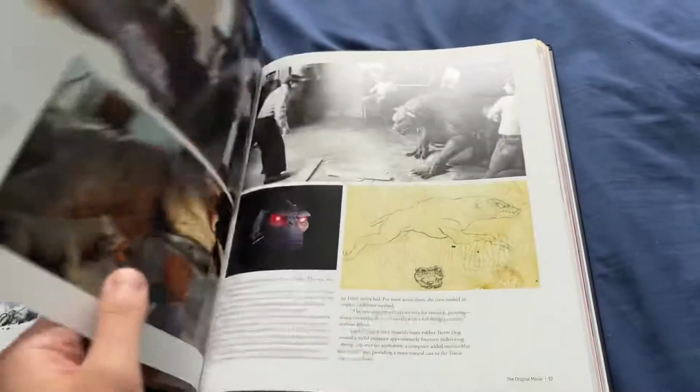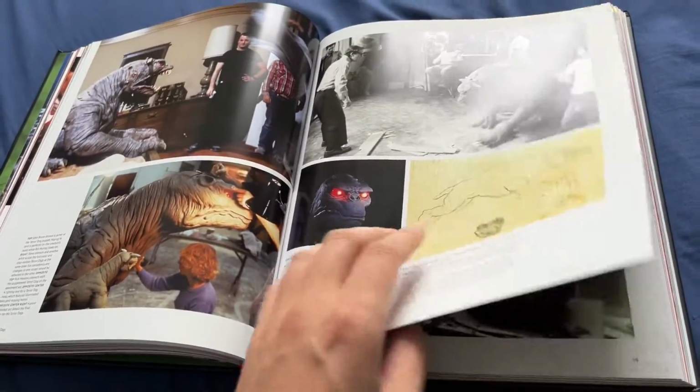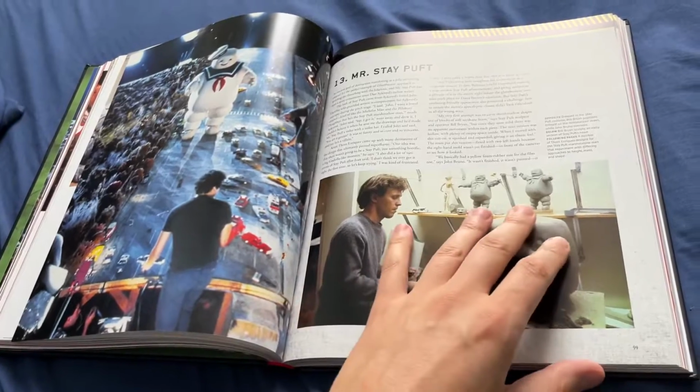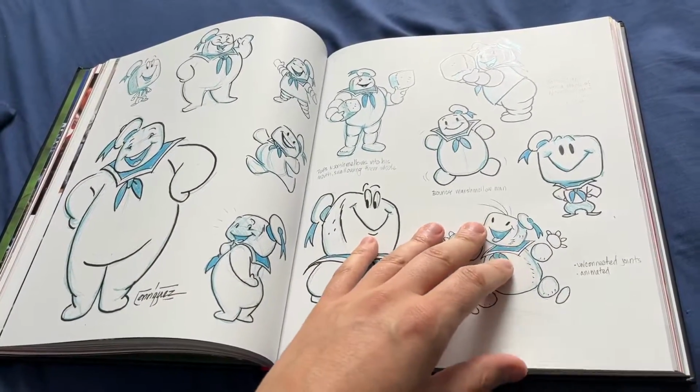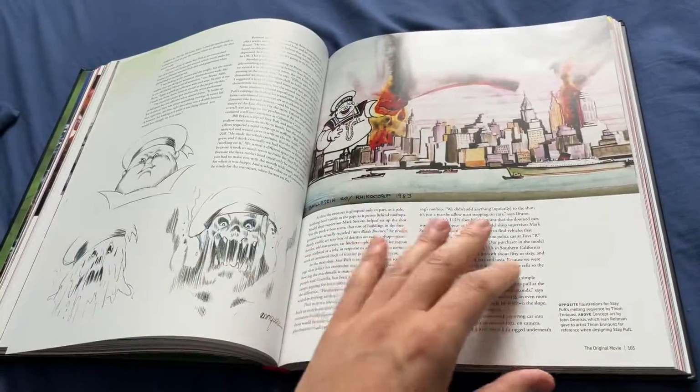Because, you know, you had Egon and all the original Ghostbusters were part of that. And that is essentially the Ghostbusters 3 we never got. And unfortunately that we never will get. Because, you know, you can't do it without Egon.